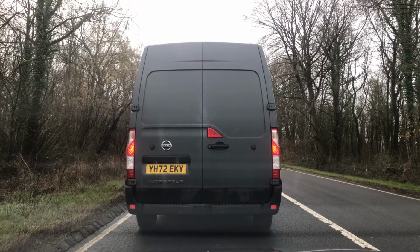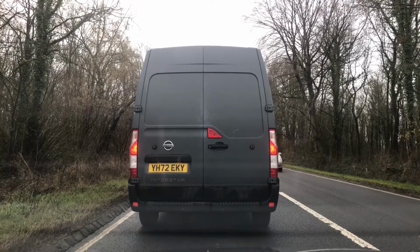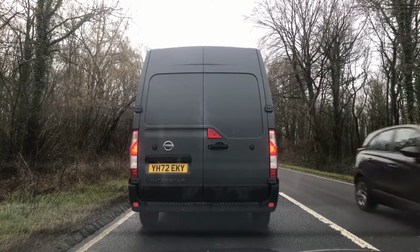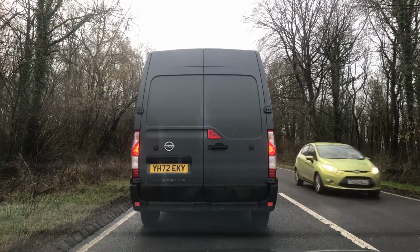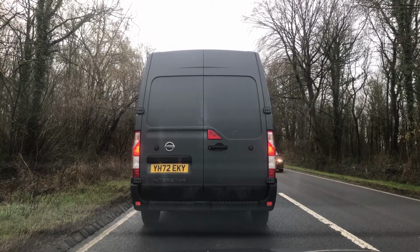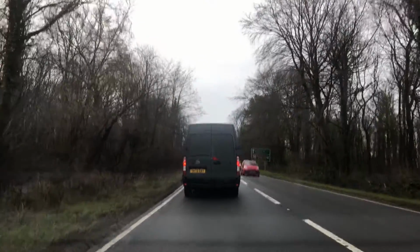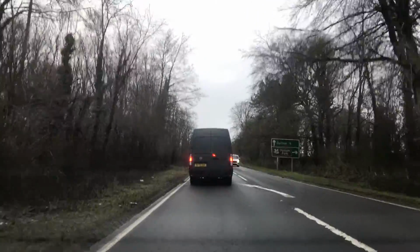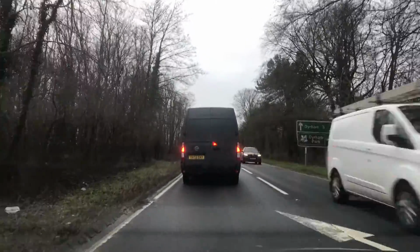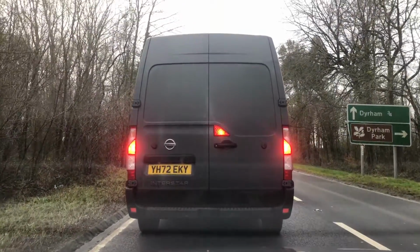Dyrham Park now, the entrance is just on our right, and maybe, unless there's roadworks, that's possibly why we're held up. Sometimes we've got something going into the park. The amount of traffic going into Bath in the morning is huge. Roads often get blocked.